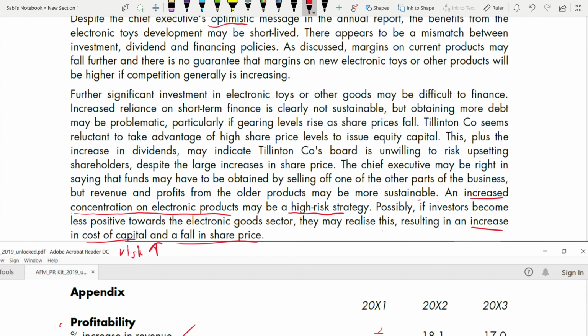When a sector is good and investors want to invest in that, the share price will increase. But when an investor does not want to invest in that sector, right, they feel that it's not a good strategy, a high risk strategy, share price will fall. That's how the market works.